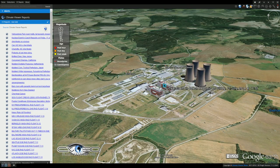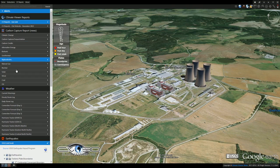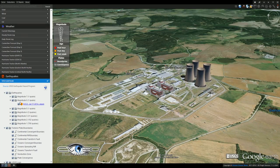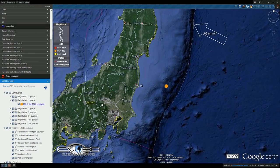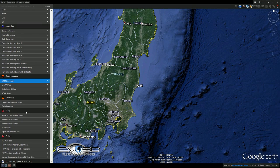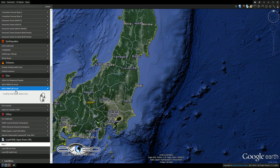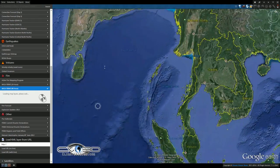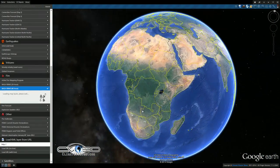So there you go. Moving along, we had a large earthquake off the coast of Japan today, right outside of Fukushima, and that is here. It's a 6.8 according to the USGS, and we still have the large fires burning across Africa. You guys should see this stuff, it's pretty impressive.